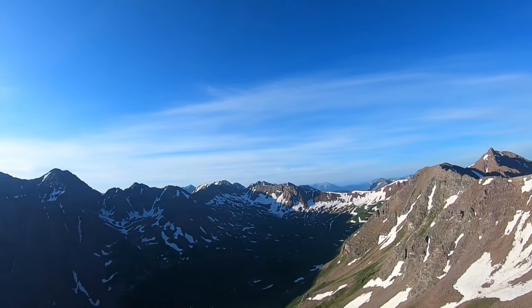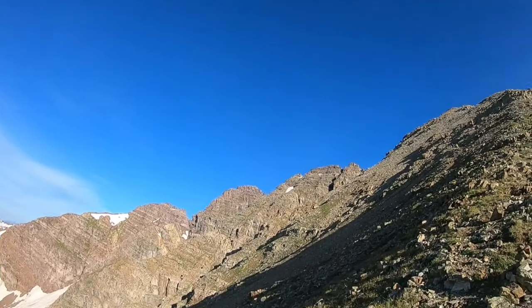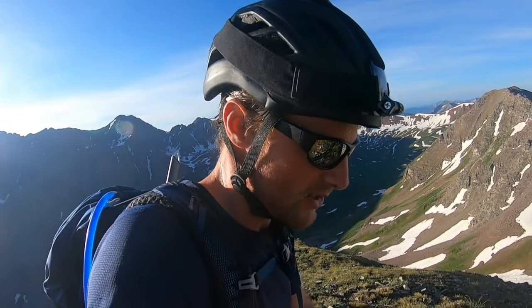Beautiful day. Weather looks good. Looks like some other groups up above me. Been able to catch up with them. Trail is still really well defined, so only way to go is up now.